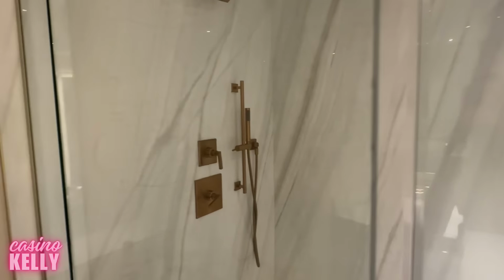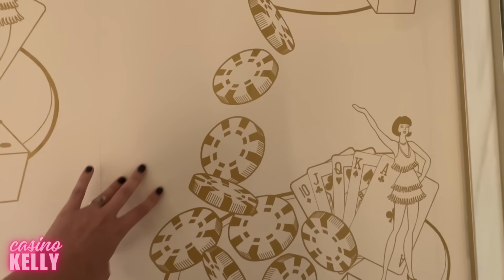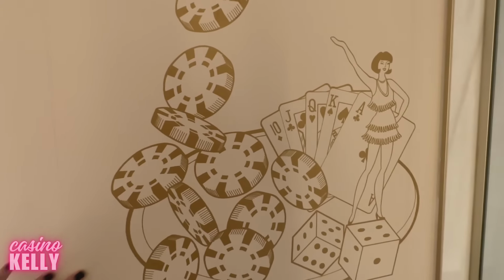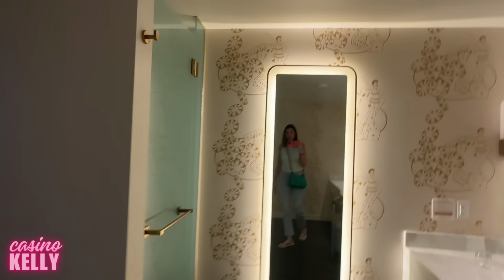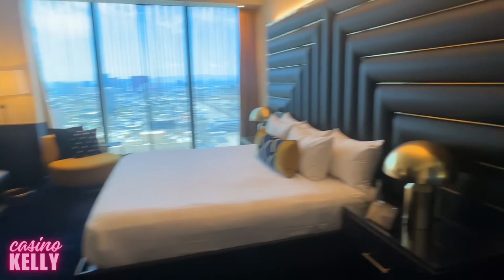So in the regular rooms, not the suites, this wallpaper is navy blue with the gold. But don't you love it? So I did ask player development one time about the wallpaper, and it was created especially for Circa. So exclusive wallpaper. Guess you can't get it. I was gonna do the back wall of my office. But yeah, here we go.